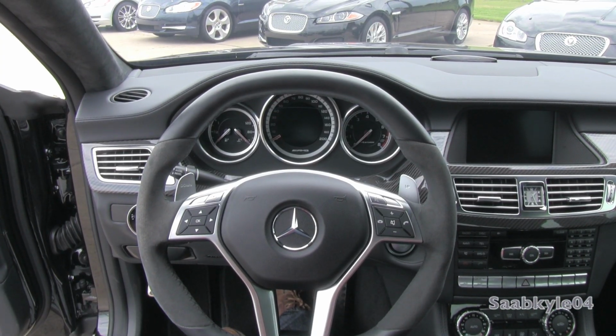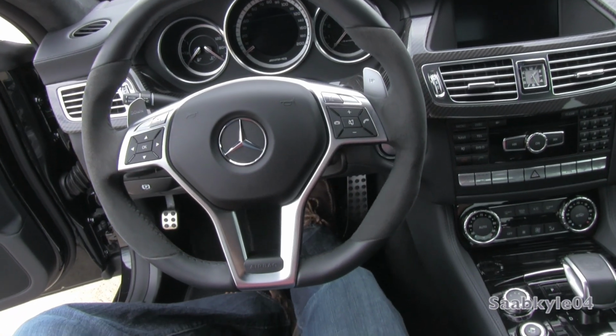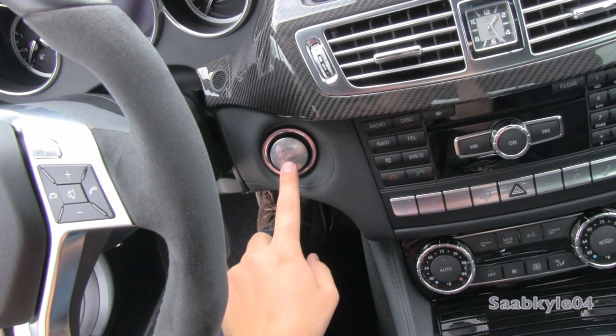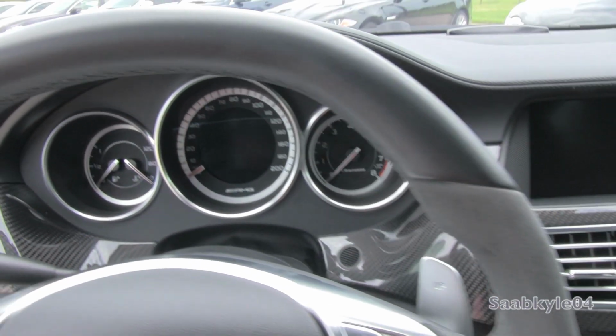And along with that smart key system, the CLS also features standard remote push-button ignition. All you have to do to start is just put your foot on the brake and hit the silver button in the dash to go.